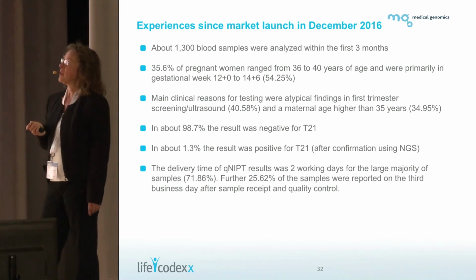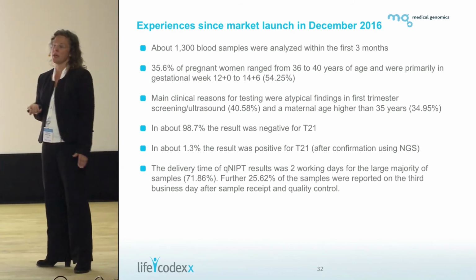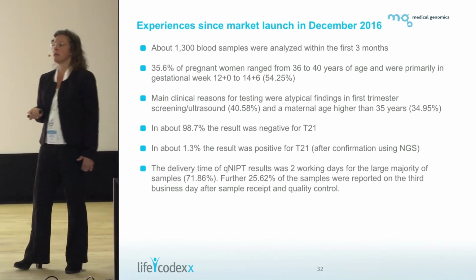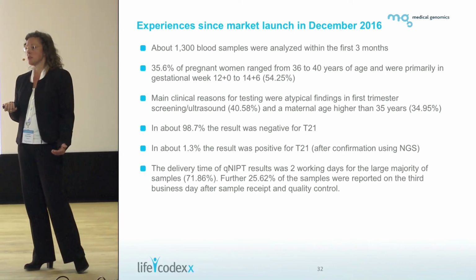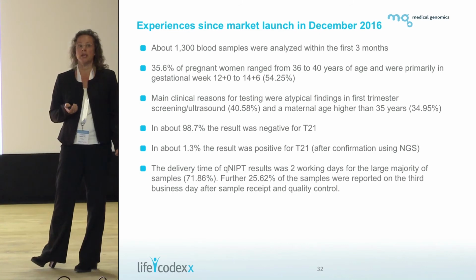And they were primarily in gestational week 12 to 14+6, which means, and that's what we also recommend, that the doctors decided for NIPT in combination with an ultrasound examination.